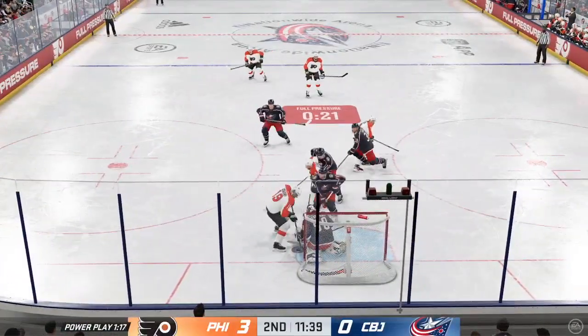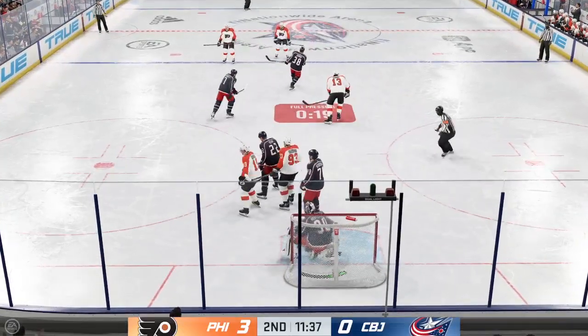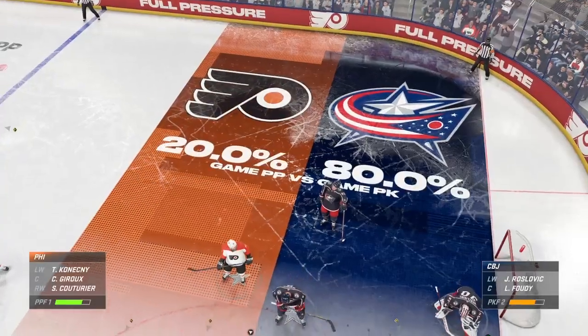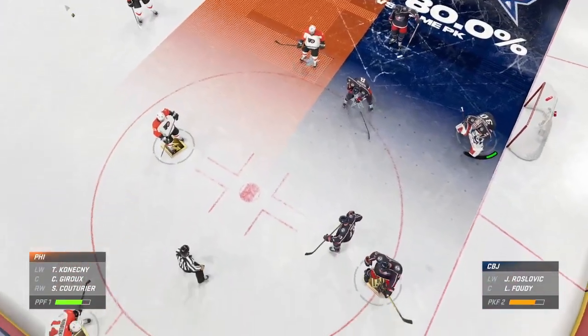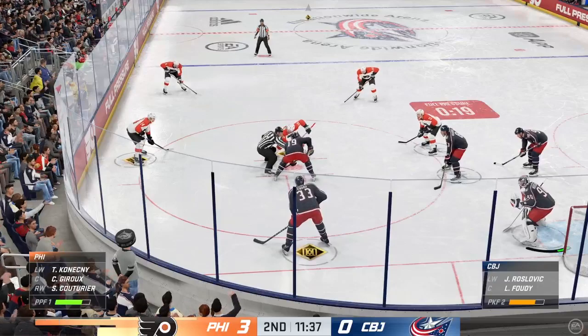Oh, a good heads-up play with the poke check. And he'll hang on to the puck for a much-needed whistle. Well, and this is huge, James. The ability to slow the game down, get a line change. There's no one happier than the coach right now. Bodie's side still shorthanded here as they slide in for the faceoff.